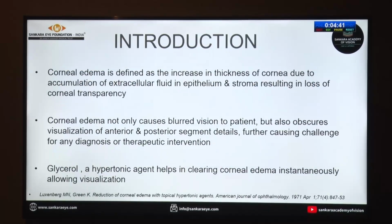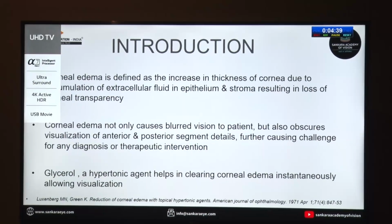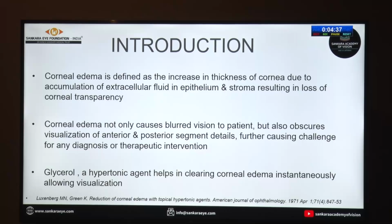So, basically, we know that corneal edema is nothing but a loss of transparency due to the accumulation of fluid in the corneal layers like epithelium and stroma, resulting in blurred vision for the patient, and also causing fundus visualization difficulty for the ophthalmic examination as well.